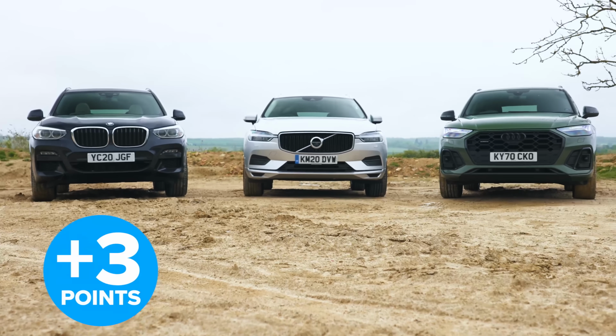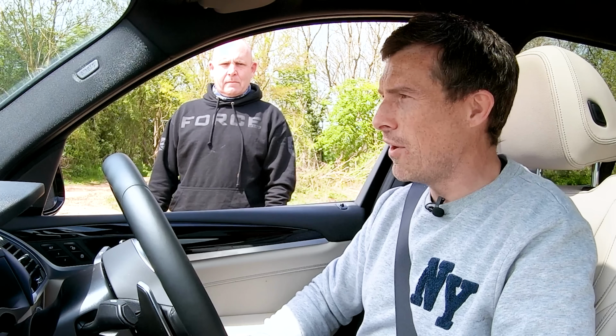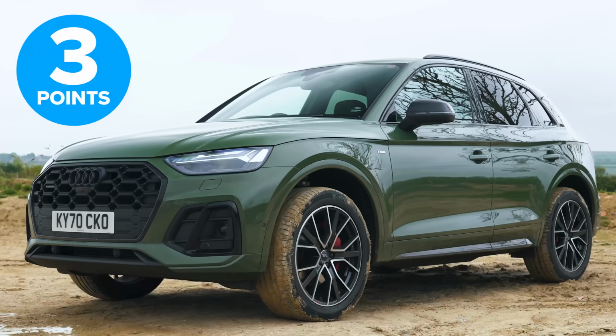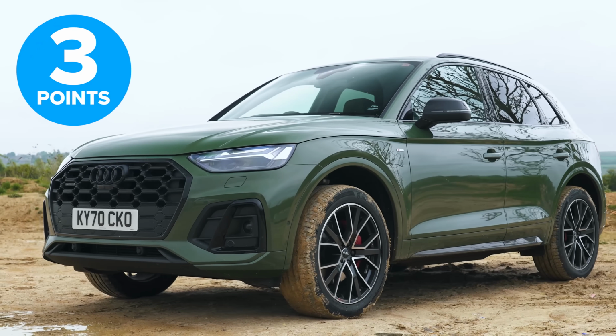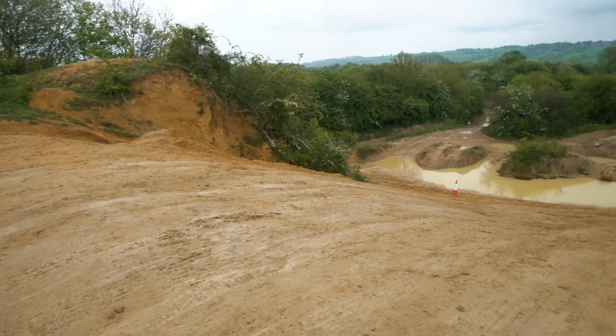Anyway, that means the BMW gets 3 points, the Volvo 2 points, and the Audi 1 point. So far then, the BMW is in the lead on 6 points, and both the Volvo and Audi have 3 points. What we're going to do now is see how well these cars can control you down a steep slope.